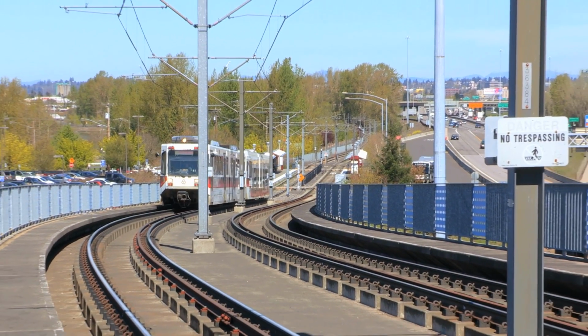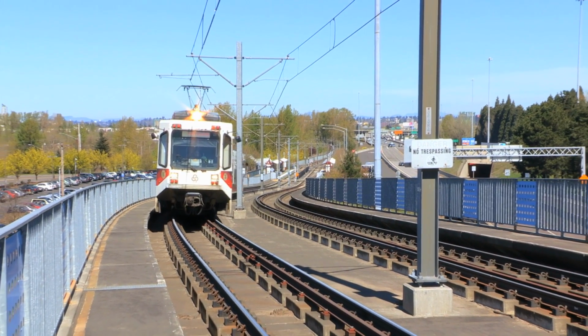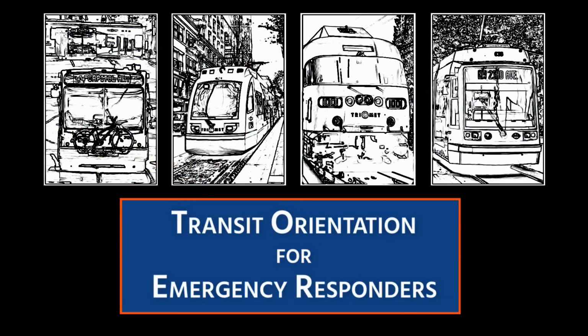We could not provide the more than 116,000 MAX trips we average each weekday without the help you and your fellow responders provide. Thank you. Your safety is important to us. Use these trainings and our other reference tools to help you stay safe.